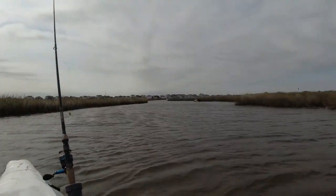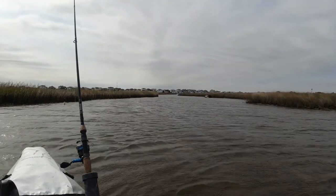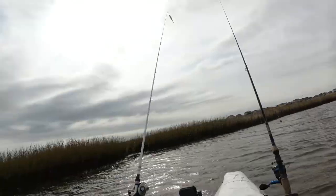What is up, everybody? We are out here on a very, very windy day. I went to like three spots and they were just all white caps. Got a north wind at like 15 miles an hour, which is awful. So I found this spot. It isn't too terrible. I'm back in this little creek channel thing.